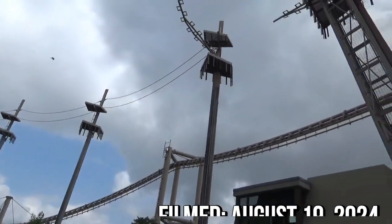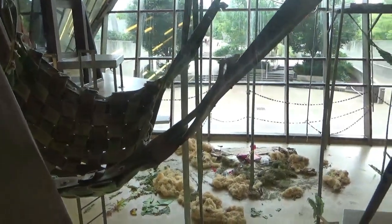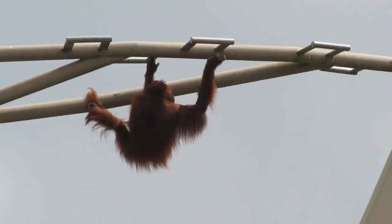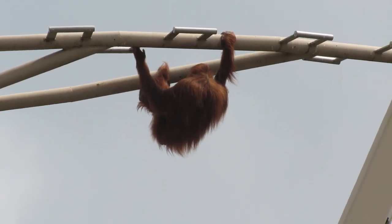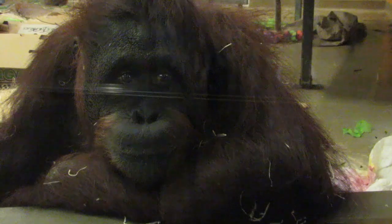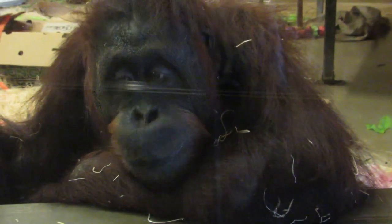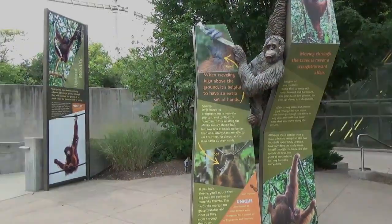Rather than trying to recreate the dense rainforest habitat of Indonesia, the architects behind the IOC aimed to build a functional forest that would stimulate the orangutan's physical, social, and intellectual abilities. The center was especially designed to perform cognitive research, so in a sense, it is more of a public research center than a zoo exhibit. With that in mind, let's begin the tour.